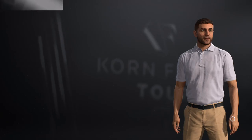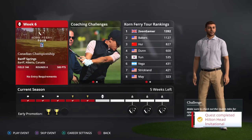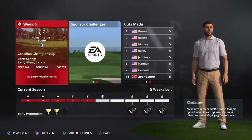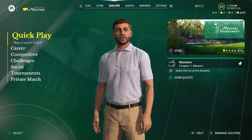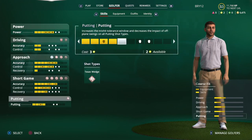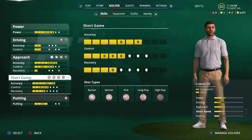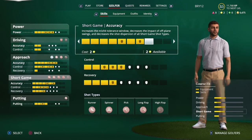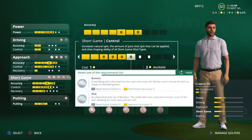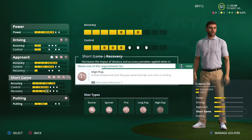Okay. I think we did have a level up at some point there. But yeah, we're one win away from getting the early promotion, which would be fantastic if we can do that. Let's have a quick look. We have got 2 points to spend, if we want to spend them, of course. Putting, no, we've got a cost of 3. Short game could increase. Well, give us the pick silver, which would be a very good one to have.